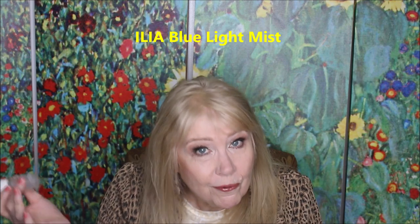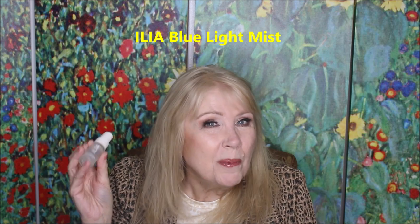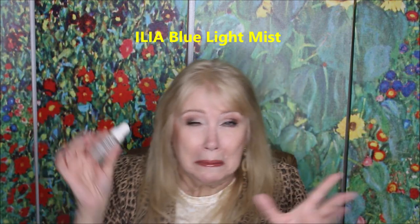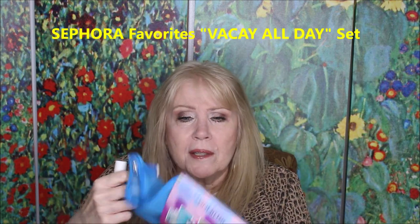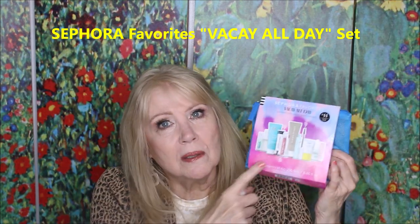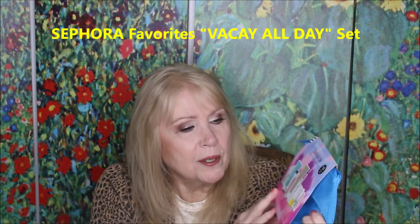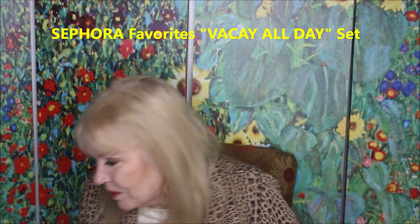The very last thing in that set is something I actually didn't really care for, and it's from ILIA and it is their facial setting spray. It has a terrible smell to it, and the first time I sprayed it, I was like, oh god. So that's the only disappointing thing. So this whole little set of stuff for $44, I think is probably the best deal at Sephora right now, because you get all of these wonderful items. And I'm just really pleased that I purchased that, because it's just great.